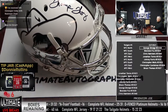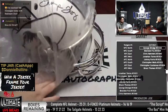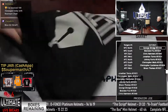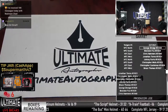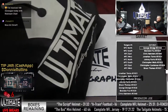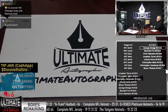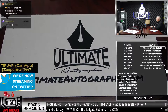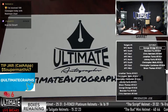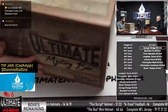What should we do with the tailgate, number six? I'm going to post number six. Want to triple again, go double, single, break? Let us know in the chat what you like for our next tailgate and also what you like for the next defense. We just sold out defense break number two. Let's see what people are going to want. 22-40.